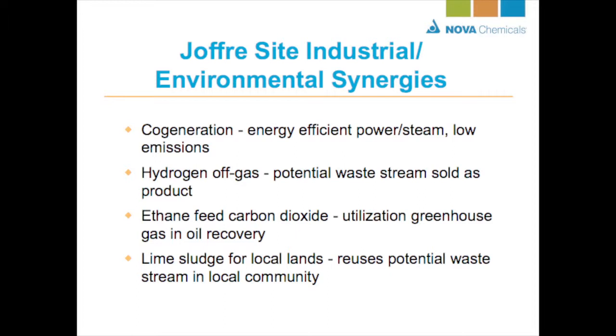Some of the industrial environmental synergies we have on site are with cogeneration. It's an energy efficient way to produce power that we use on site and to produce our steam needs, which lowers our emissions. We have our hydrogen off gas facility, which is a potential waste stream, but we sell it as a product. We have ethane feed carbon dioxide. When our ethane comes in, it is contaminated with some carbon dioxide, and we strip that off and collect it. Since, I think, the late 80s, we have been supplying CO2 for oil recovery to both the facilities south and north of us.